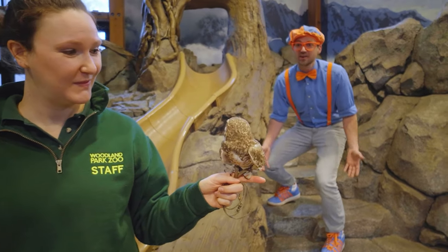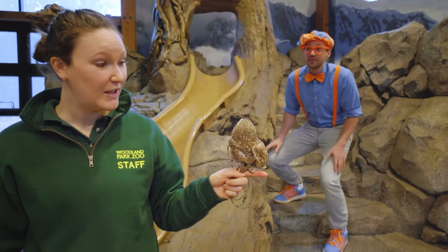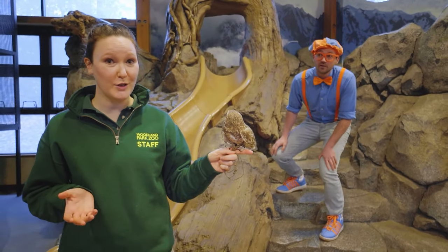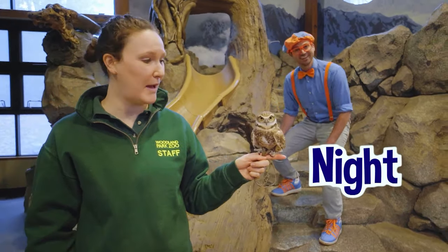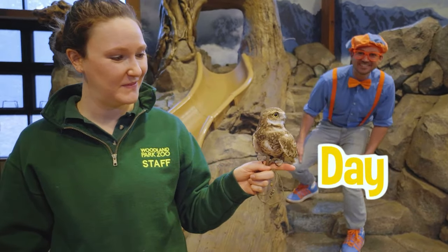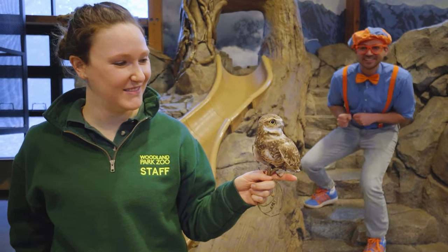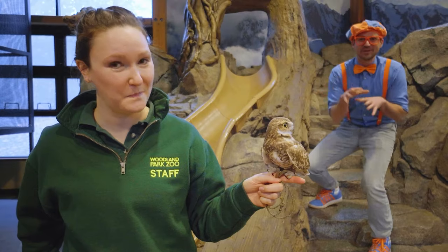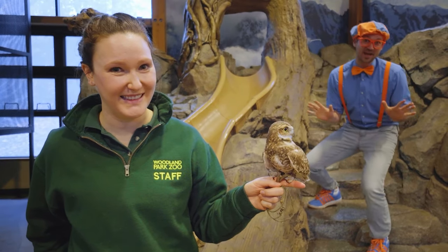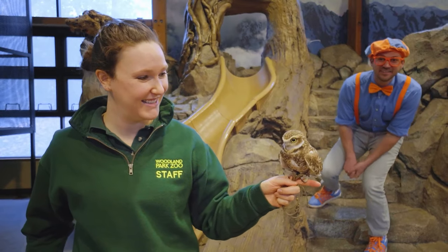Whoa. Is it like other owls where they go out at night and look for food? So other owls are nocturnal, which means they're awake at night, but Papu is diurnal. He's awake during the day. Whoa, that is so cool. Papu is so cute. Wow, I just want to pet him. He's so cute, but I'm not gonna. Can I take a closer look? Sure.